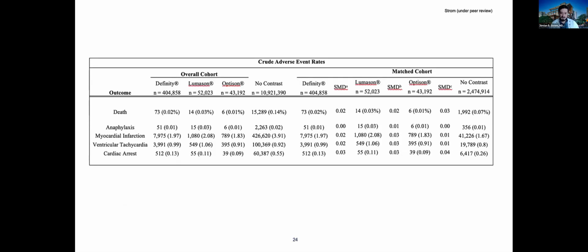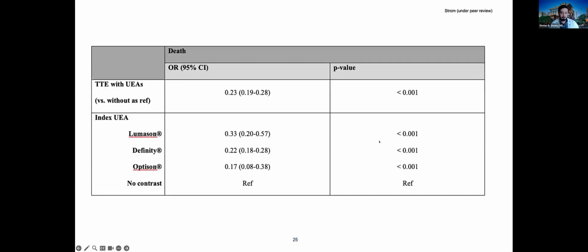I'd like to draw your attention to this slide. On the right here is the matched cohort looking at the rates of events, and you can see that the rate of death is extraordinarily low and similar across agents, and less than that of those who didn't receive contrast. Similarly, rates of anaphylaxis, myocardial infarction, VT, and cardiac arrest remain relatively low in this setting.